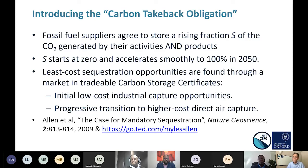It's important to realize we tend to think of fossil fuels as just energy, but actually much less than half of our fossil fuels are used just for the production of electricity. It's that misunderstanding, that fossil fuels are only used to generate energy, that's part of the problem we're addressing here.